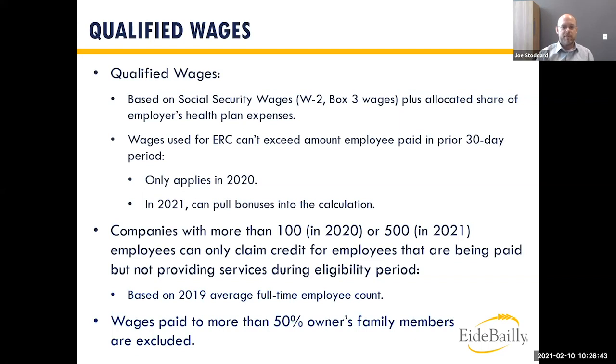We've hit on this a couple times, but it's important that for small employers, you're able to take all wages paid. If you're over 100 employees in 2020, or over 521, you can only claim the credit for wages paid where services were not being provided. That is not an all or nothing test. So if somebody is being paid their full wage or salary, but they're only able to perform services half of the time, then presumably you'd be able to take half of that person's wage for the employee retention credit.